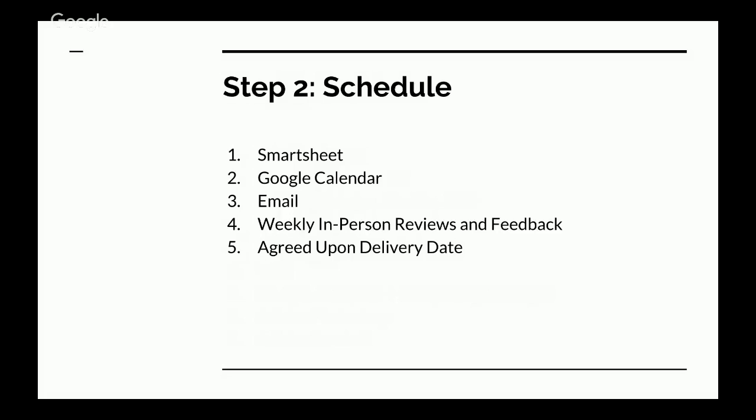So step 2. We've nailed down what tools we're going to be using, and this was all communicated in the first week of the project. Step 2 is, what is the schedule for this? And it's not just, here's day 1, here's day 100. This is how we're going to manage the schedule. We use Smartsheet as our tool for that. That fed into Google Calendar, which we shared events with the client to make sure they got alerts and everything was set up. We used email to set up the agenda and set the times for the Google Calendar events.